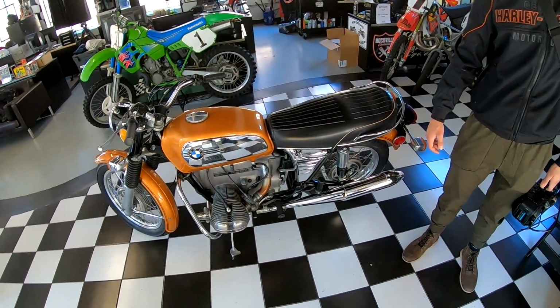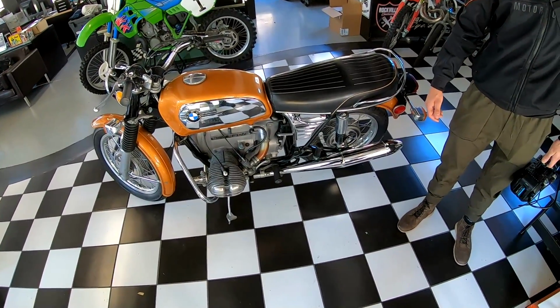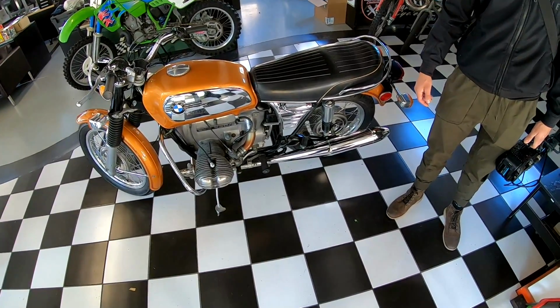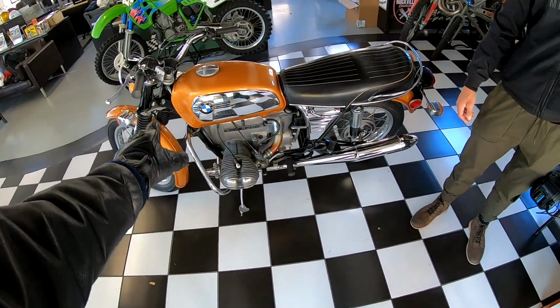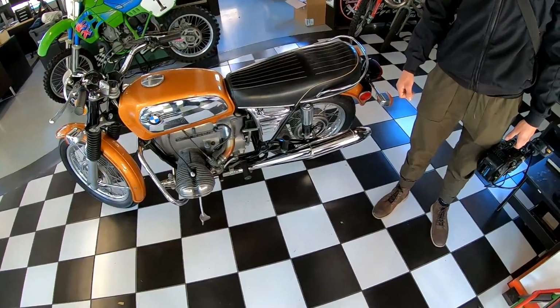So, yeah, beautiful Beamer. And someone's going to get a great bike and have a lot of fun with it. So good luck bidding on it. God bless Germany for building kick-ass motorcycles, and God bless America.